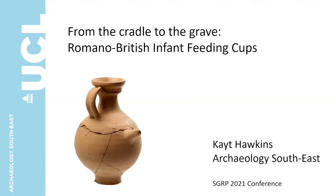Yes, so in this paper this morning, I'm going to be looking at a particular vessel form, a distinctive small spouted vessel that usually, due to its recovery from infant burials, is often referred to as an infant feeding bottle.